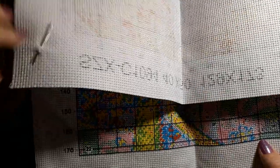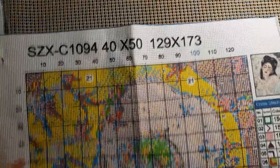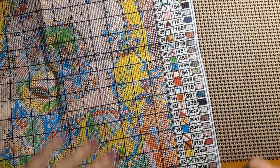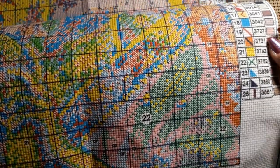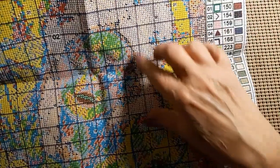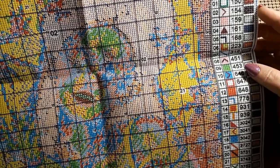Now this is not serged all the way around. There are 2 needles right here. And it does have the product number, how big it is, and how many squares per square. Nice big key. Very easy, very well printed pattern here. And it looks a little confetti. I wouldn't say it was confetti heavy, because there are going to be some big, huge areas.